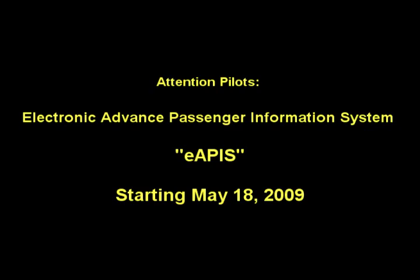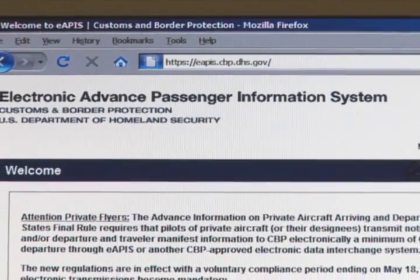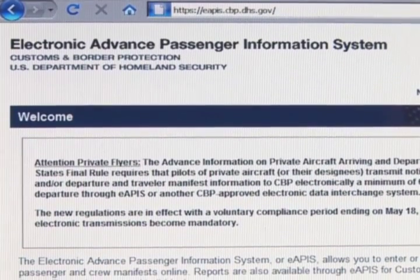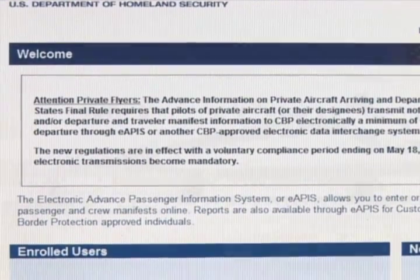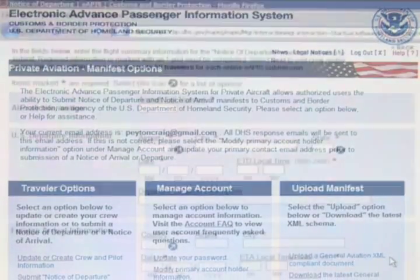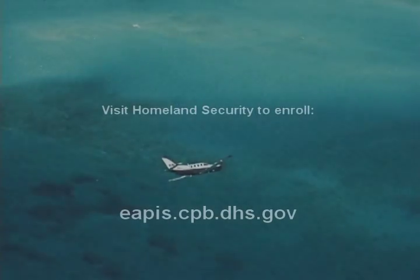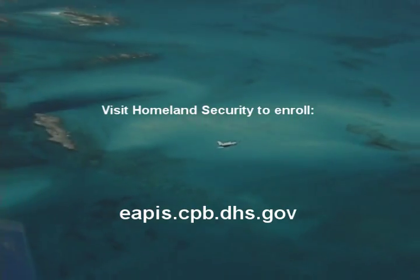The Electronic Advanced Passenger Information System, or EAPIS, allows you to enter flight data online. Starting on May 18, 2009, private aircraft arriving and departing the United States require pilots of these aircraft to transmit notices of Bahamas arrival and/or departure information to U.S. Customs electronically. Additional information on this program can be found at the Homeland Security website below.